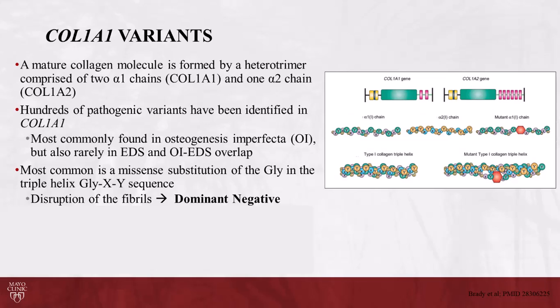And these genes are most commonly found in osteogenesis imperfecta, but also rarely in Ehlers-Danlos syndrome, as well as a fairly newly described disorder known as OI-EDS overlap. And similar to FBN1, these genes can have dominant negative and haploinsufficient variants, but the most common variant is going to be missense substitution of a glycine in the triple helix GlyXY sequence.